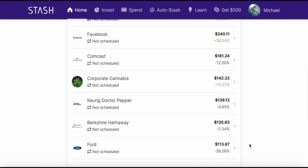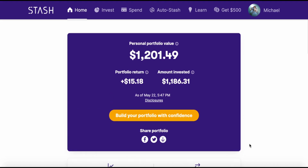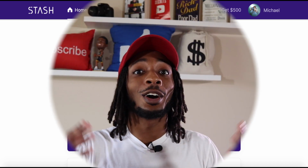All right, so these are all 7 positions here in my Stash Invest portfolio. You can see I am up on 3 positions and I am down on 4 of those. So the portfolio is starting to make some progress, and I'm super excited about finally hitting back into the positives. Once again, I currently invested $1,186.31. I'm currently up $15.18, which gives me a total portfolio value of $1,201.49. All right, so that is my Stash Invest weekend update.